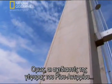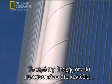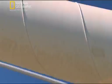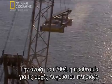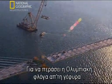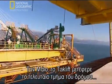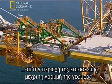But the designers of the Rio-Antirrio bridge didn't have to worry about mild wind and rain. Rainwater wouldn't be able to run straight down these cables because of the simple raised lip that spiraled around them. By spring 2004, the new early August deadline was fast approaching. If the Olympic flame was going to cross the bridge, all the deck segments would have to be in place. In May, with time to spare, the tack lift transported the last section of roadway from the staging area to the bridge line.